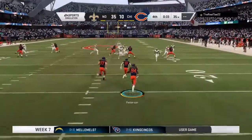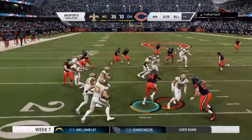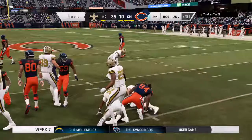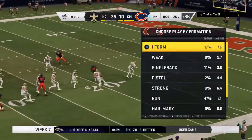This is taken at the 3. And he'll take this one near the 25, call it the 26-yard line. At their own 26-yard line.